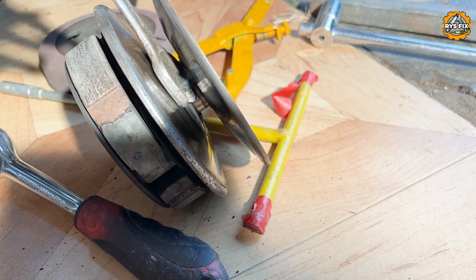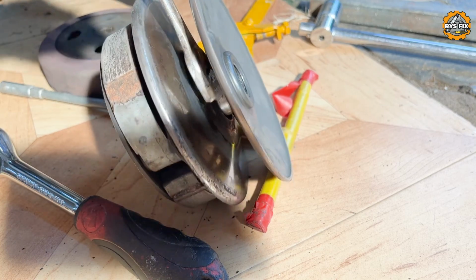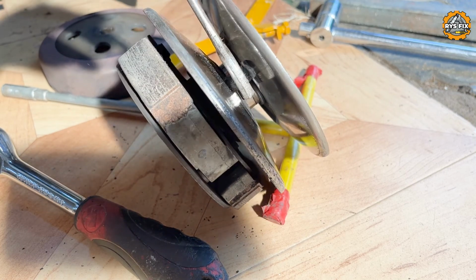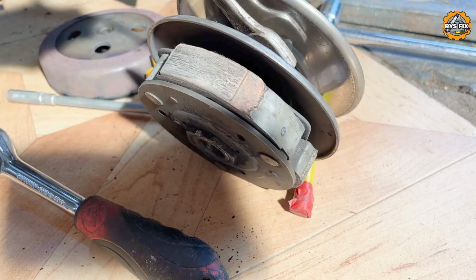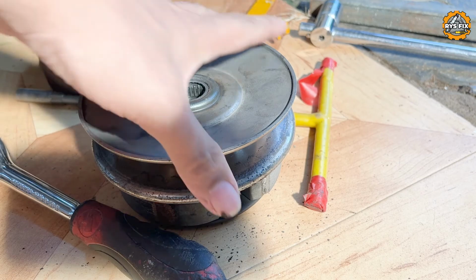Now how to grease the pulley and how to replace these clutch liners, I have already made a video on that. I will put the link of that video in the I button on top. You can go there and check that video out, where you will get the details of how to take out the pulley, how to grease it and how to replace the shoes.